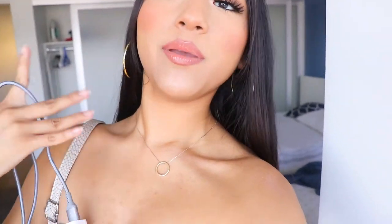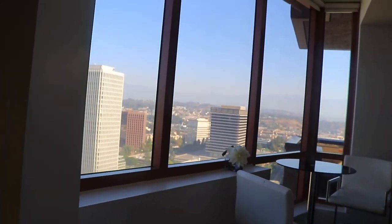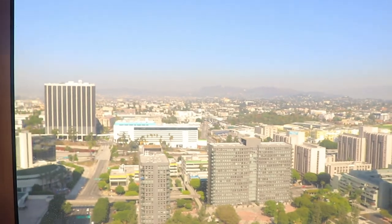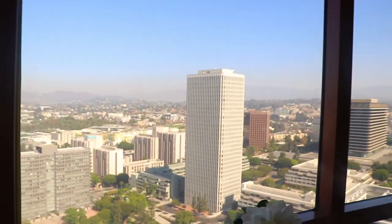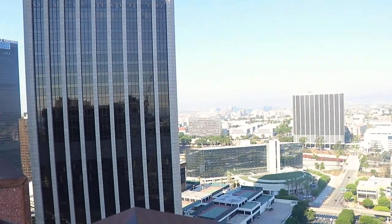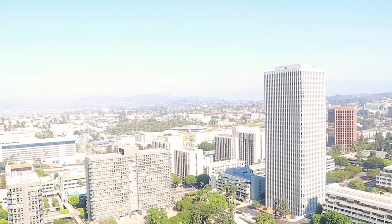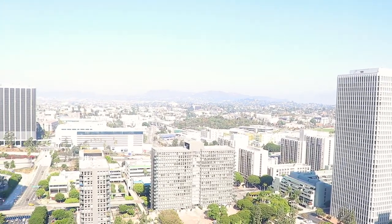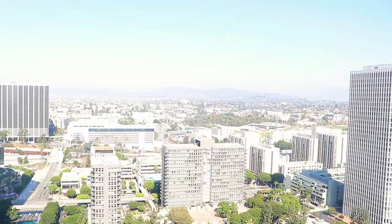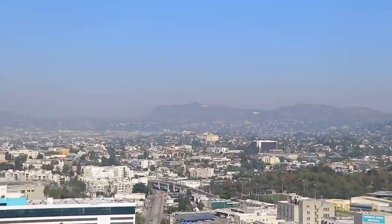Head out. This is my makeup. I'm wearing this little bag, and of course we have the view of LA over here. Yeah, we just have the view of LA. Super bright Hollywood signs over there.